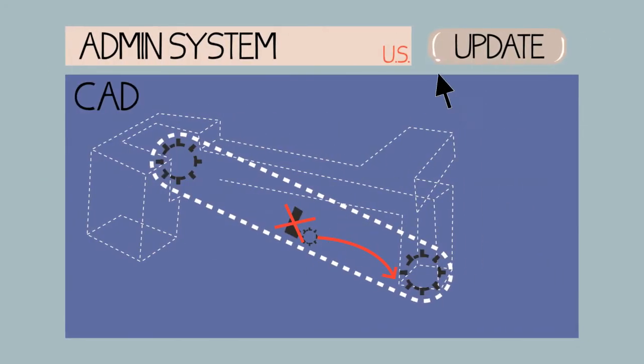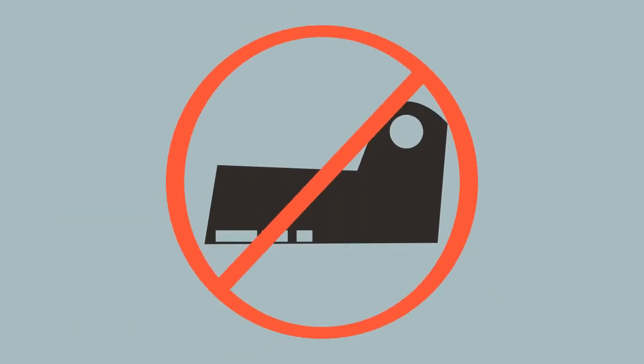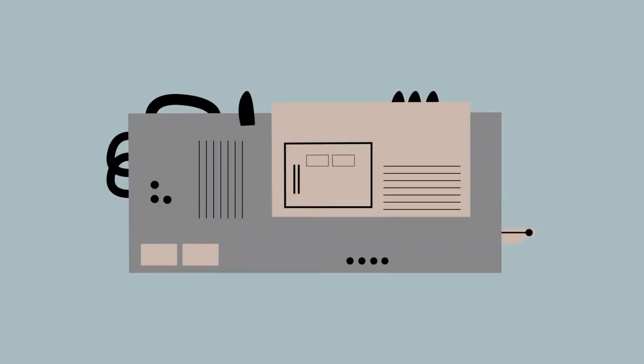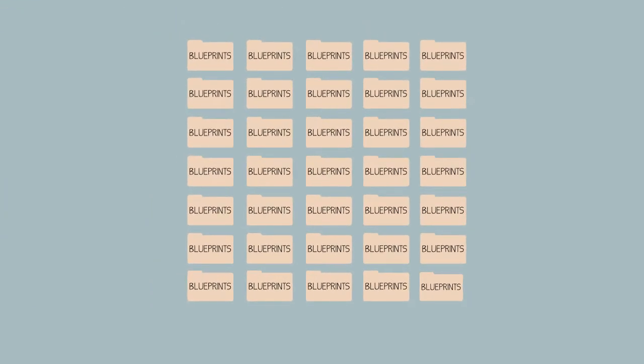An engineering change wasn't updated to the manufacturing team before they started making some super expensive parts they ended up having to scrap, which pushed back their launch date an entire month, all because members of the team were out of sync. You see, designing and building these widget makers is really complex and relies on incredible amounts of information spread out over thousands of individual files.